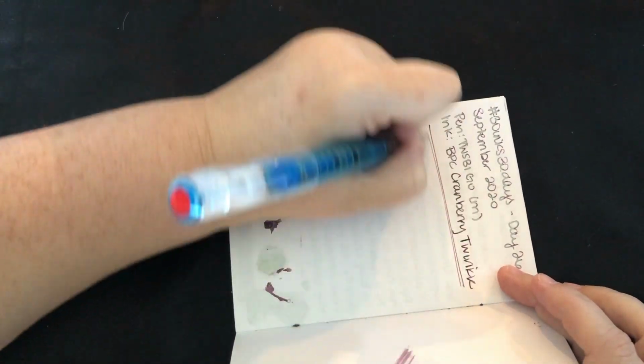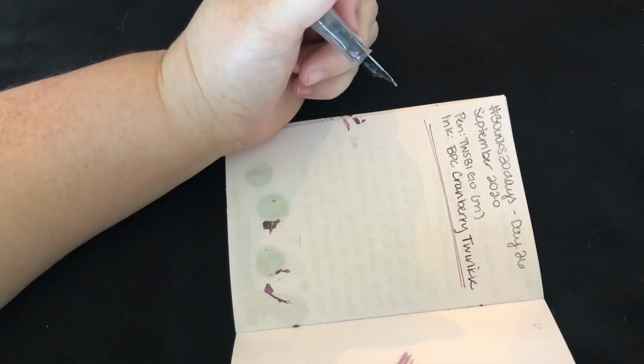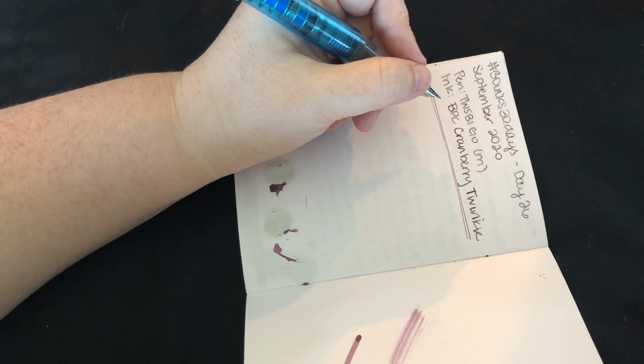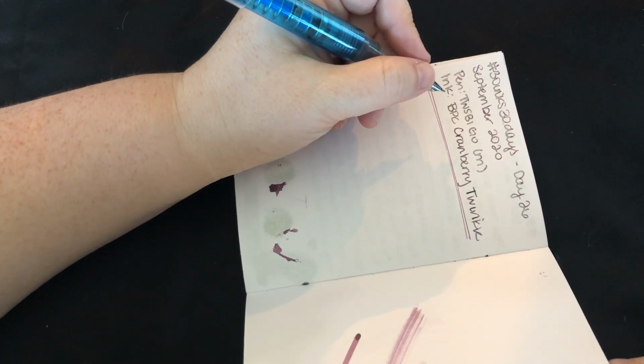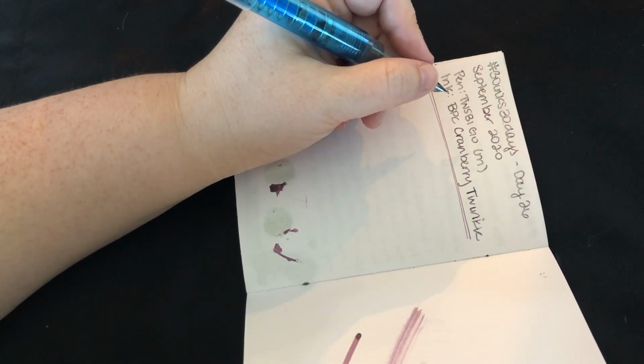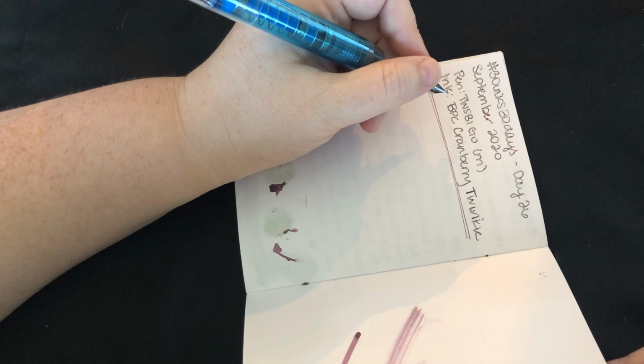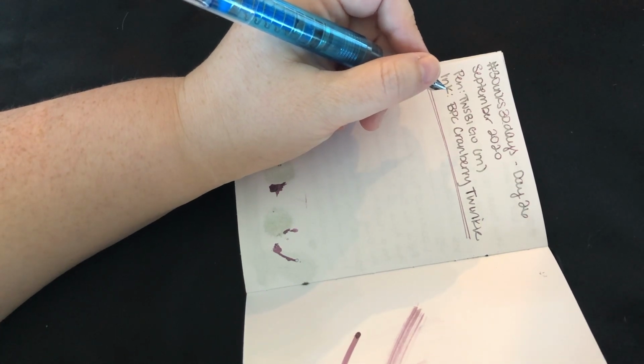So I'm thinking on my own timeline, it'll give me time to organize everything. Plus I want to get my Wicked Witch pen, which I will be ordering next month. So I want to do a pen collection video for my birthday.